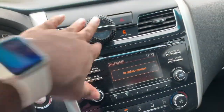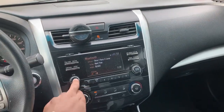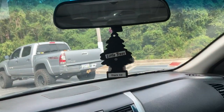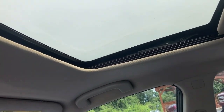So I put this in here because y'all know I work at Bath and Body Works, so we get a little discount. But anyway, y'all, I'm so excited to have these, still his from when he had it. Anyway, y'all, I'm super grateful. Girl, she got a sunroof. I love me a sunroof.